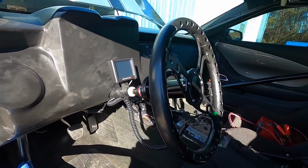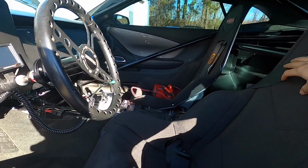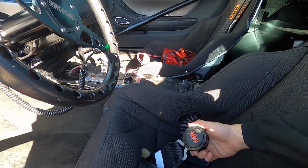Tough to do with one hand. There you go, we got it. And yeah, 2 Kirky seats, got harnesses in there. Very nice cam lock harnesses.